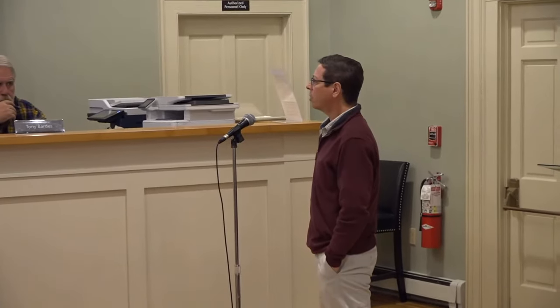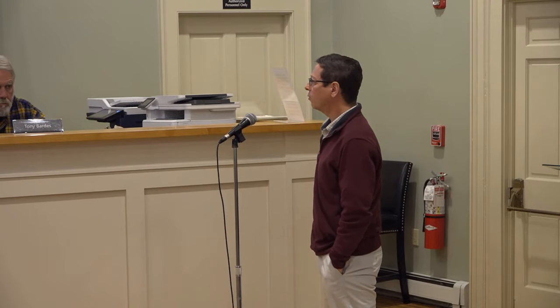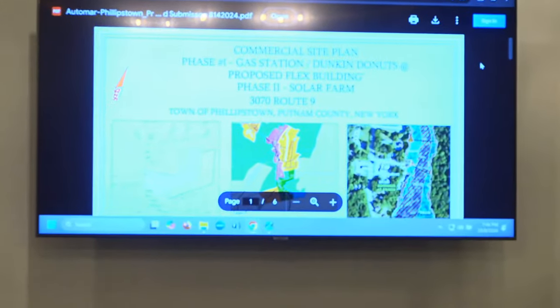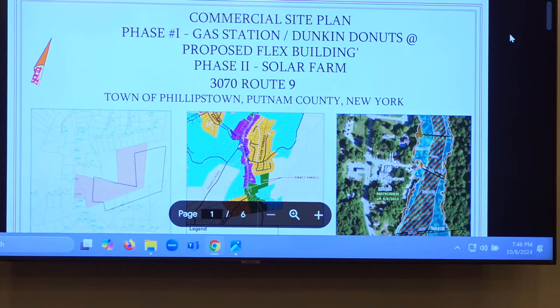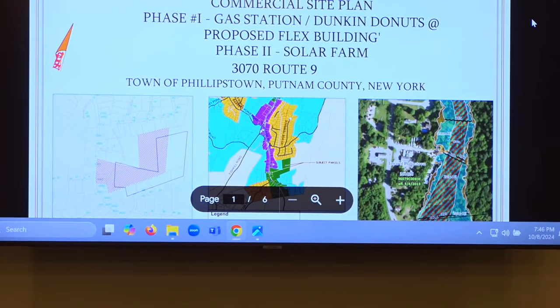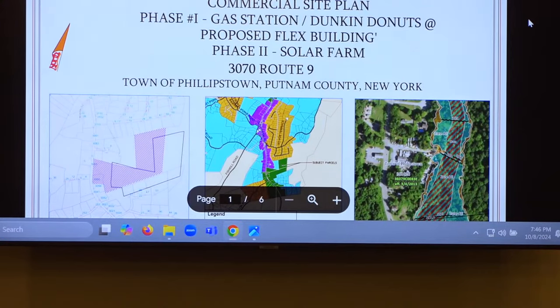This project is a two-phase project. The first phase consists of a gas station, Dunkin' Donuts, and a flex building at the front along Route 9. You can see it in the image there as well. Phase two is at the rear of the property. It's not seen. It's quite a distance away from Route 9, and that would consist of a solar farm. We've designed the project such that it's outside of the floodplain and outside of any wetland area. There's a brook down towards the center of the property. Creek, right. That's really the introduction to the project.